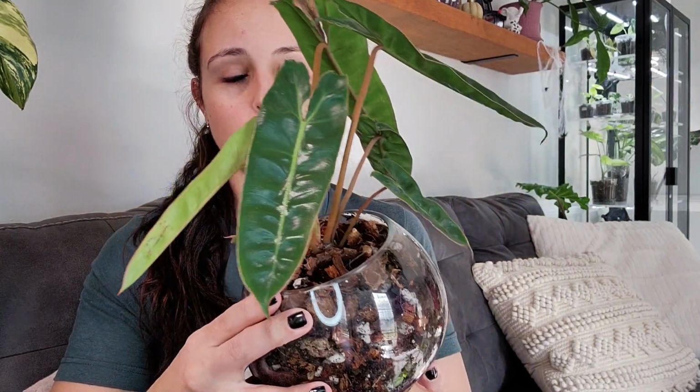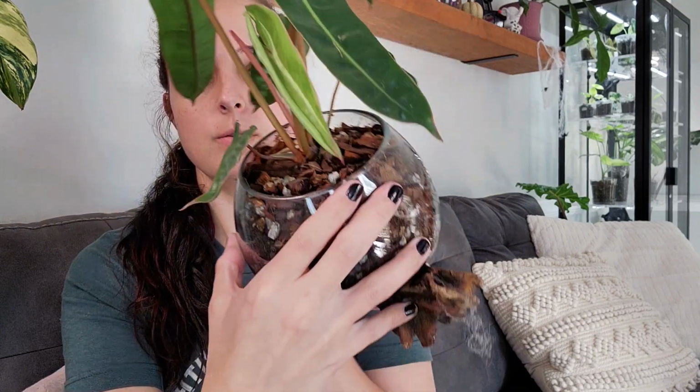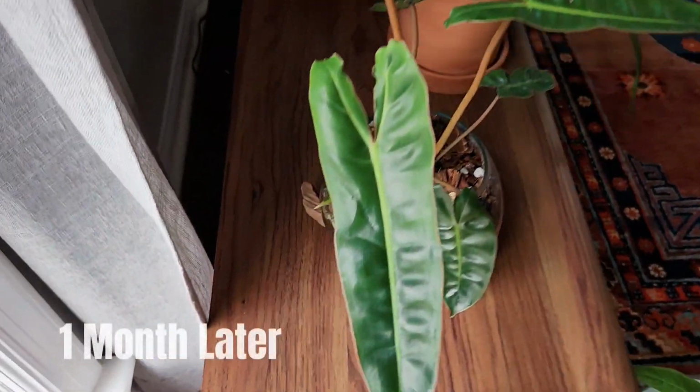Beautiful elongated leaves. He's a little wobbly. I just repotted him in here like, I want to say 2 weeks ago, 3 weeks ago. And as you can see, he does like it. He has that new leaf. And I just saw roots here finally emerging against the glass. I don't know if you can see that.